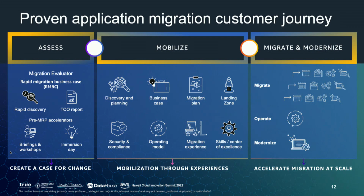Now in the assess phase, what we do is rapid discovery to find out what's running in your environment. We try to build a business case for change. And one of the important aspects here is you need to get a buy-in from your senior leadership, whether it's a CTO or the CIO. It's extremely important to get their buy-in so that you're not hung up during the way in your migration and transformation. This will help you unlock some key business decisions and help you move faster.